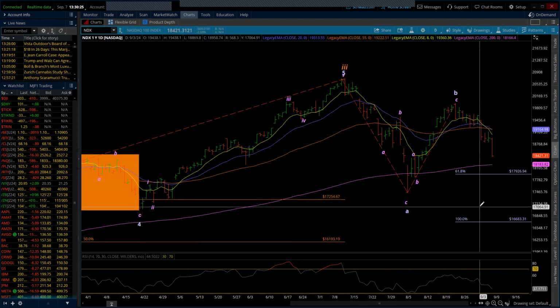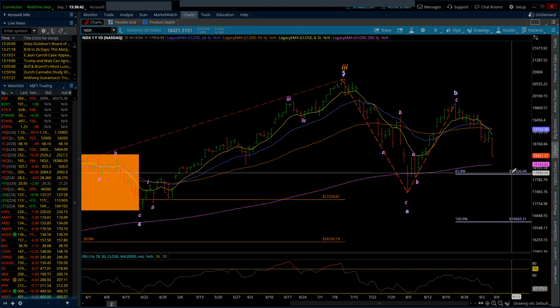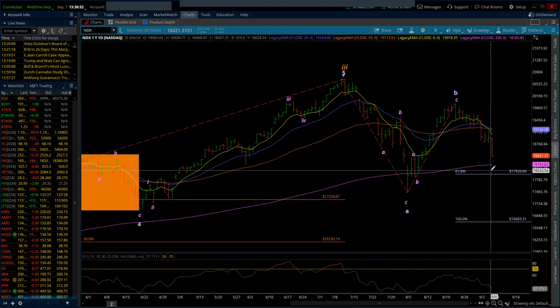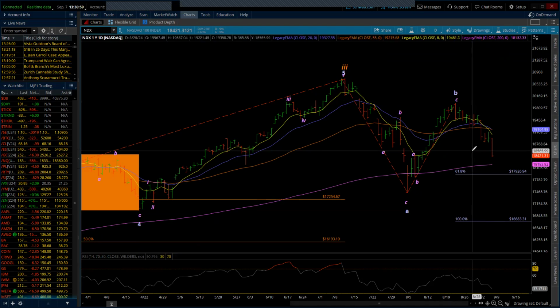wave C. All wave C really would be required to do from here is to put in an additional low below 17,435, and also do it within a clean 5 waves down. So we have some resistance here at 17,927. I'm going to round it up just slightly. And that could be a good stopping point for the 3rd wave. So in other words, we're working a C wave down. There's going to be 5 waves within wave C. Wave C's are always 5.